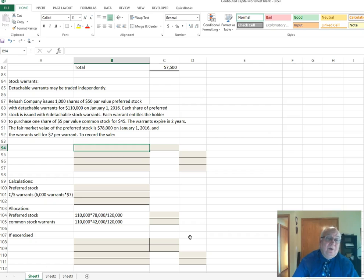On this one, we're going to start with detachable warrants, which are going to be attached to the preferred stock in this case. In last chapter, we did the detachable warrants attached to bonds. This one's going to be detachable from preferred stock. And it's to make this stock a little more attractive is what it's for.